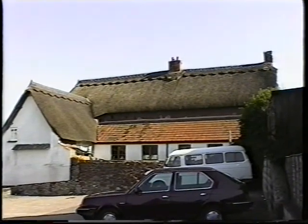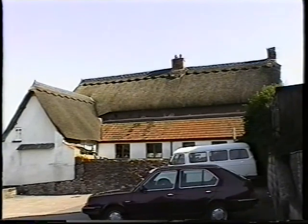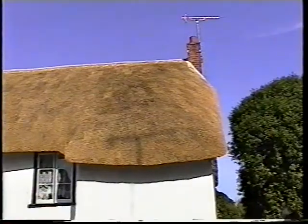Another example of thatched roofs. See the design just down from the ridge? That's what they call the thatcher's signature. They all have a different design. Changing light bulb.